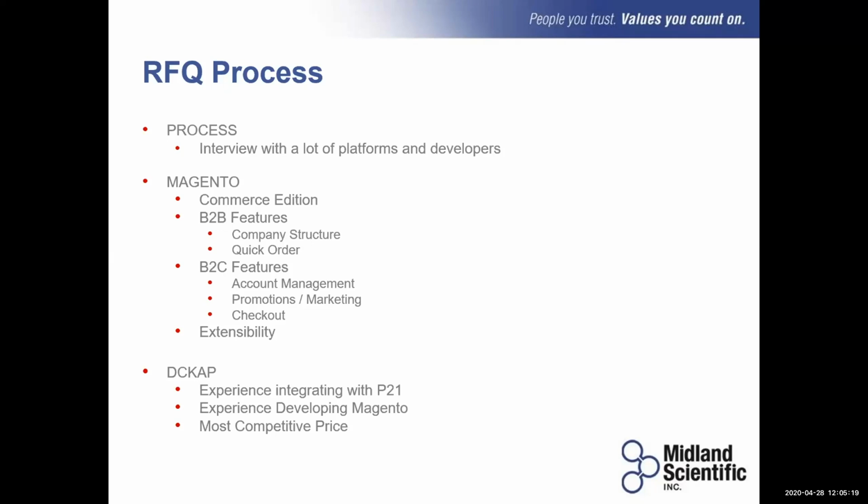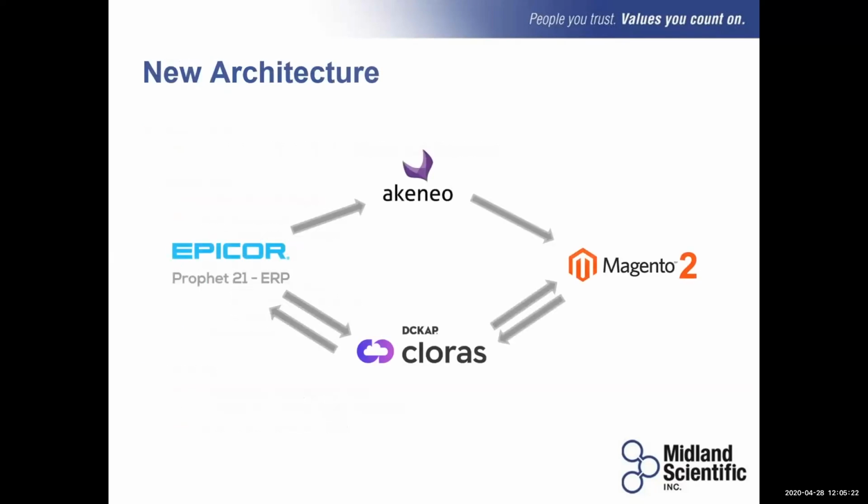They also had a previous experience developing Magento websites, and on top of all of that was the most competitive price that we had. So the new architecture that we are developing for the website: all the product information still goes from Python 1 to Kinu and from Kinu to Magento. And all the rest of the information related to orders and price and customer, it's all navigating between Python 1, Chorus, and Magento 2. We are using DCKAP Python 1 API that was installed in one of our servers, and that is transferring the information to Chorus, and from Chorus, they're using the Magento API to transfer the information back and forth.